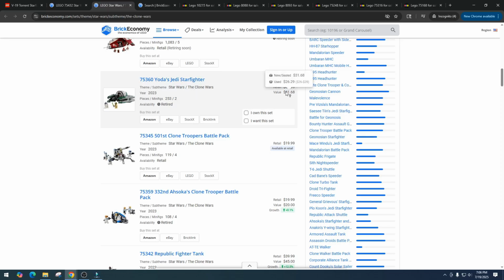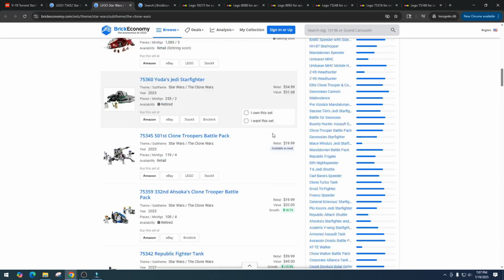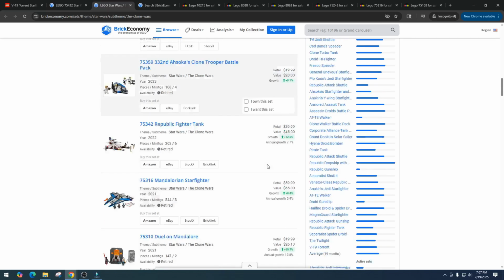This is the environment we're in. And we're going to look at some other Starfighters, and you're going to be like, whoa, they do amazing. It's the date. Anything before 2018 did really, really well because Lego did not mass produce like they do today. That's the problem with Lego investing. You're getting like 10 times the amount of inventory. So if these were not mass produced like they were, all of these would be really awesome profits right now. There's no doubt in my mind.